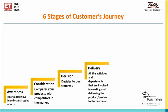So all these activities are involved in the delivery stage, because if any of these activities have a breakdown, then eventually there's a breakdown in the delivery to the customer. How many of you agree? All these activities need to flow seamlessly. Now, in each one of your businesses, there are different activities and different departments that are involved in creating and delivering the product or the service. So you have your own set of activities.